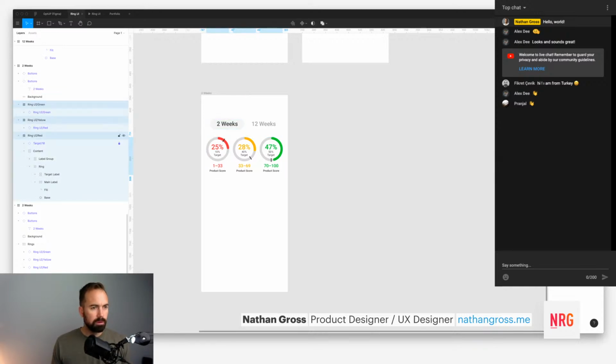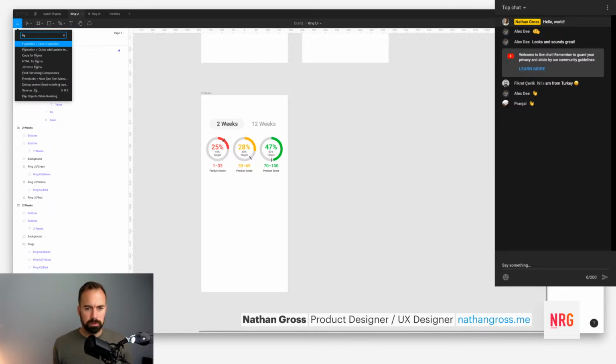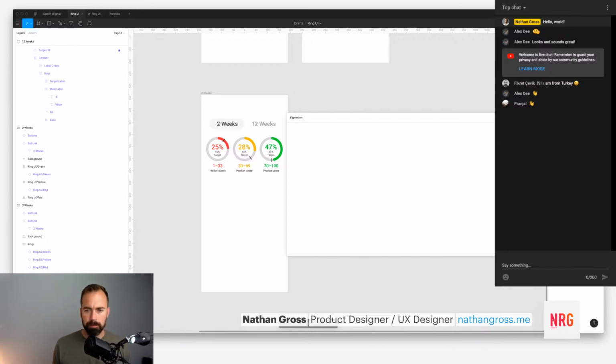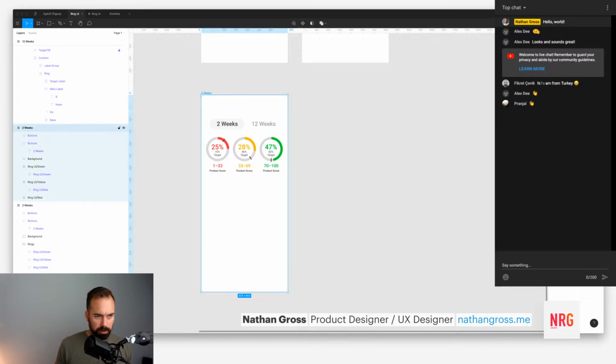Remove the auto layout. I don't think that would be an issue. Let's try this again. I'm going to name this so I know which layer it is. We'll just call this Ring UI animation.